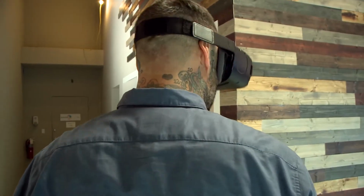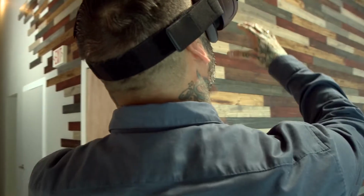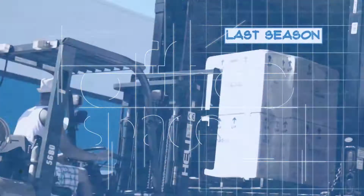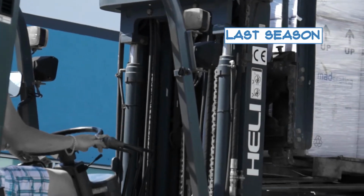Welcome back. Before the break, we got a sneak peek of the finished studio. That is so awesome. The cables are the backbone of all of the equipment that we're going to be putting into this office, and now it's time to take a load off.